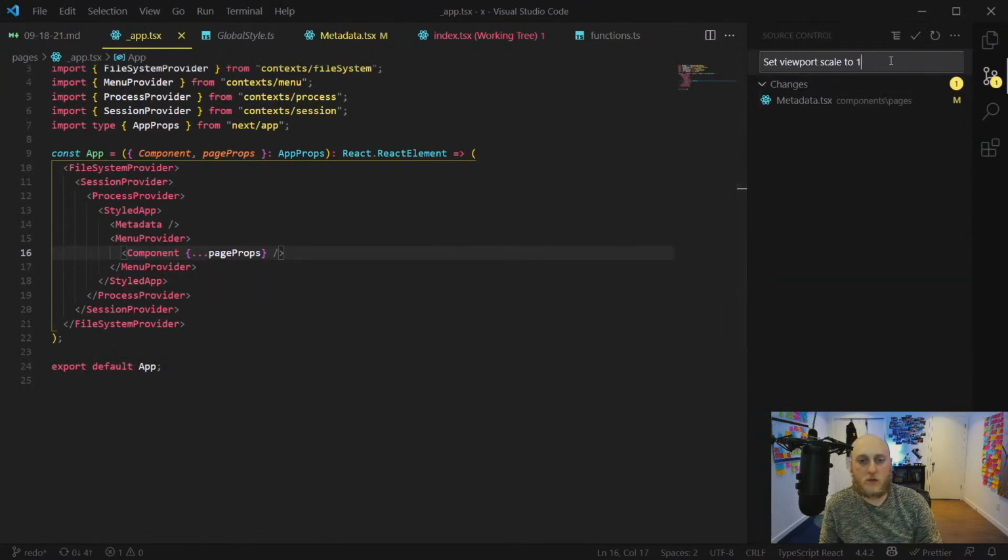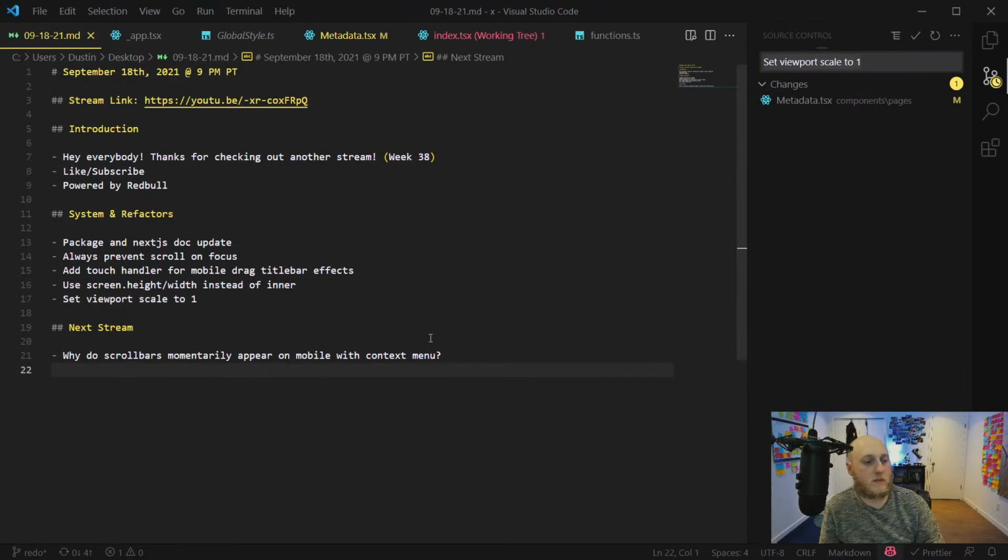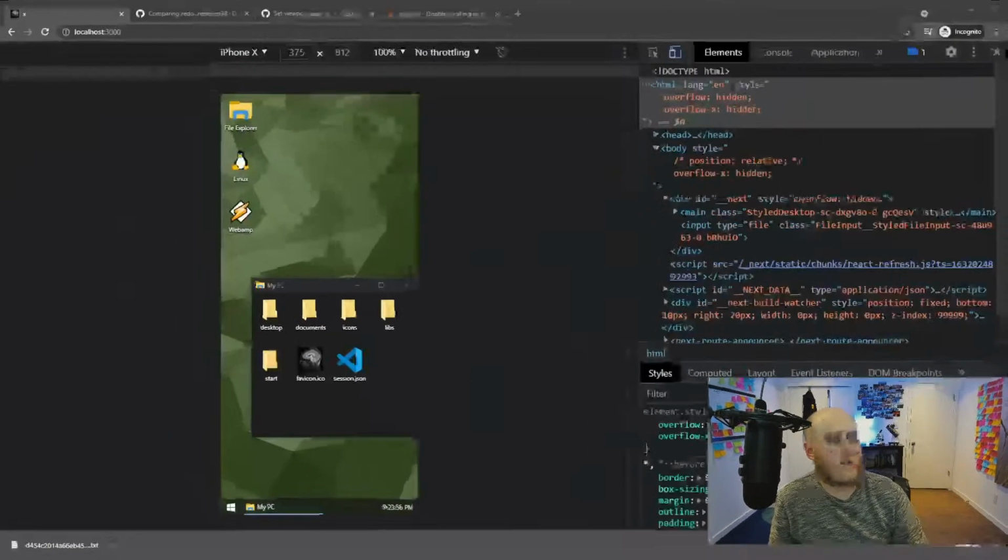As far as the one I was doing, setting the viewport scale, that definitely did fix the flicker. There was a flicker of white before, so that's better. We'll save that. Let's move on to the next commit.